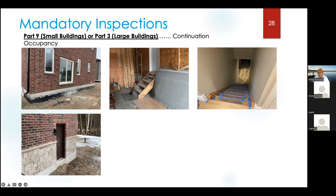Another issue here for occupancy is the stair. This is from the garage going into the house. So by code, we consider this as an exterior stair from the garage going to the house. So the maximum without handrail is 3 risers. You don't need a handrail for 3 risers maximum. So here we got 1, 2, 3, 4, 5. So now they need a guard. At least 1 guard needs to be installed. So this is a no-no. So they need to put a guard first, temporary, for safety reasons.